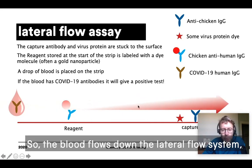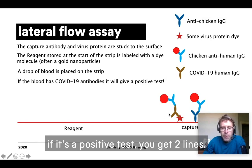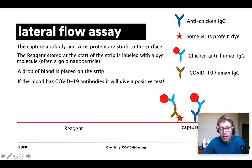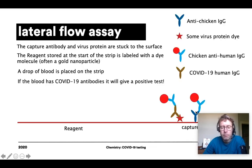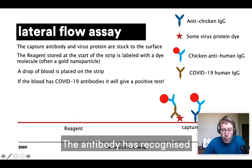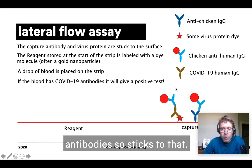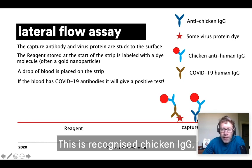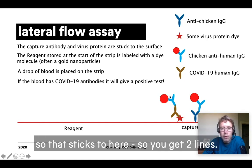So the blood flows down the lateral flow system. If it's a positive test, you get two lines. You get some color appearing. This point here captures this dye, and this point here captures this dye. So you get two lines forming. The antibody has recognized the protein from the virus. Your label recognizes human antibodies, so that sticks to that. This recognizes chicken IgG. Your label is made from chicken IgG, so that sticks to here. So you get two lines.